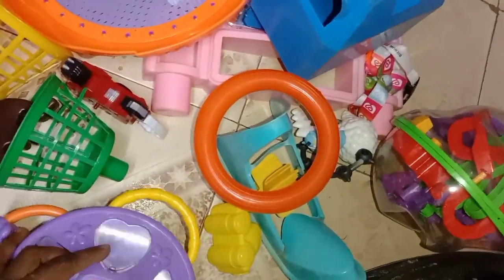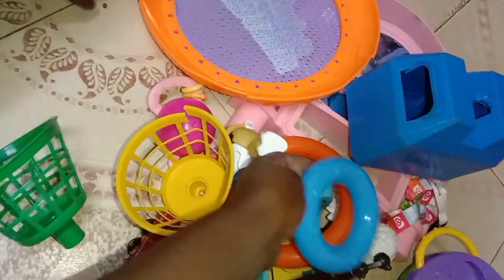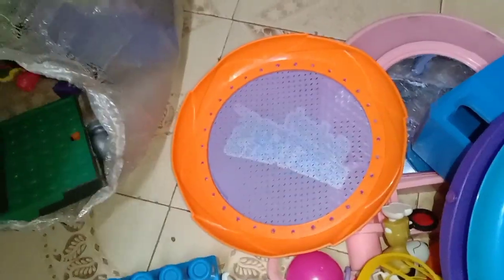I don't know how I'm going to talk about this, but you look at what you want to sell and at how much. For example, that one I'm holding, I would maybe sell at around 400. This one I'll maybe sell at 300. The smaller ones like that one, I'll sell maybe at 50 shillings. The shakers I was selling at 100 bob, some at 50 bob. The skating helmet I will sell at 1000.